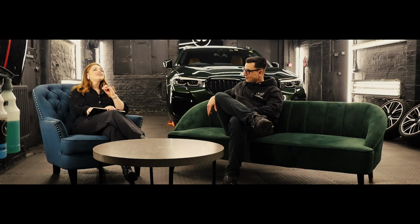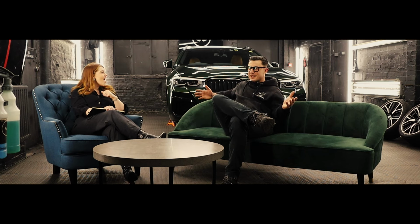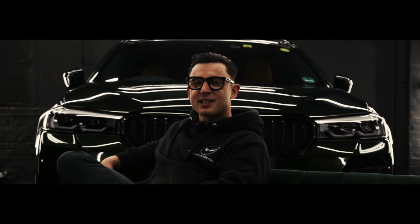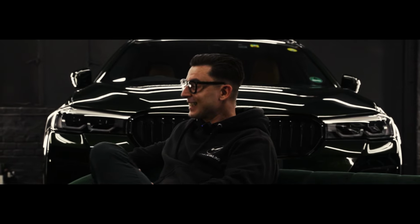So you're saying it doesn't matter, whatever car comes through the door, it gets the same love and treatment? We pamper them like any other car deserves. Which is like a 5-star spa for the cars. Yes, a 5-star spa for your car. I love that. Exactly.